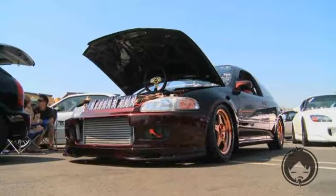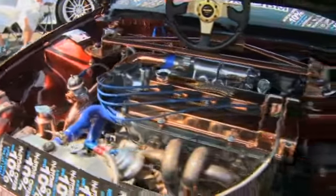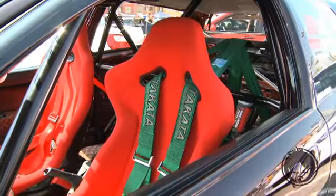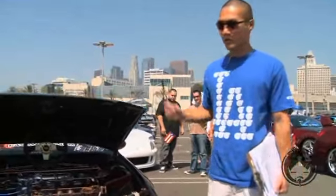It's clean, it's original. You look at the engine bay, it's painted. It's got an engine swap, turbocharged, custom paint, racing seats, a full roll cage inside, crazy wheels. If you want to win at a show, this is what you've got to do.